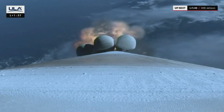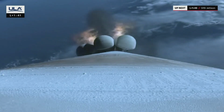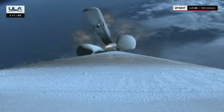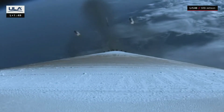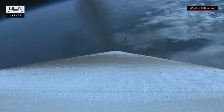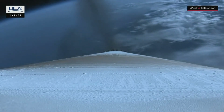And we have good indication of SRB burnout, 10 seconds from SRB jettison. Throttling back up. And we have good indication of jettison of all 5 SRBs. Engine continues to burn normally. We are now 32 miles in altitude, moving at 4,000 miles an hour. We just heard confirmation of the solid rocket booster jettison.